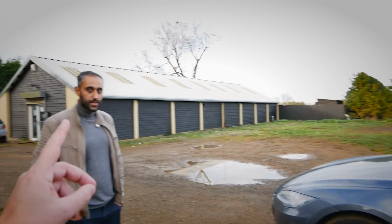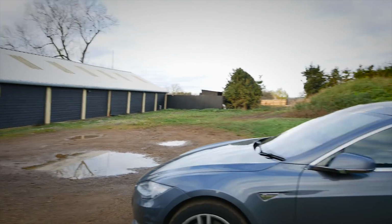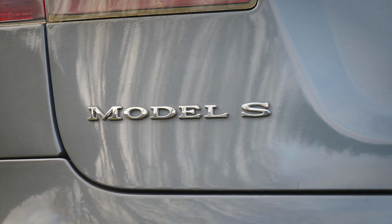So is it just one owner on the logbook then? Yeah, just one company owned from brand new. Really? Oh man, I've actually always wanted to get my hands on a Tesla as well.